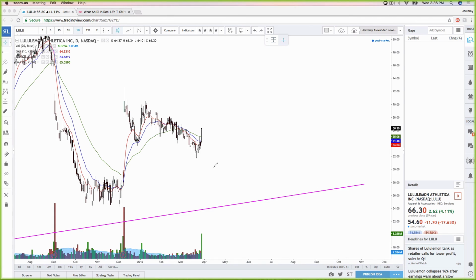Anyway, Lulu will be on my radar tomorrow. Here's how I'm going to look to play it. It's gapping down into a very strong support. I will either look to buy calls tomorrow that expire on Friday or puts, depending on how it opens. Probably calls. We'll see, because it's gapping down into a very good support.